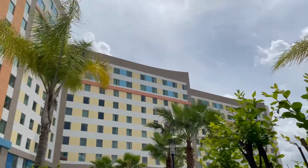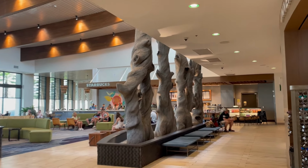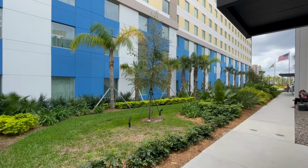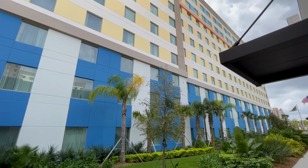Of course, like we said, for the most part, for the majority of people, they are going for those prices. And the other cool thing too is throughout the year, Universal might be running promotions, so you can get an even better deal if you bundle your Universal Endless Summer Resort hotel with Universal Orlando tickets. So definitely keep an eye out on that.